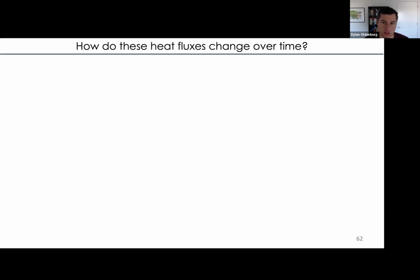So next, we discuss how these heat fluxes change over time to determine what is driving the sea ice decline. And since we're interested in understanding winter and summer sea ice decline separately, we look at both summer and winter. And the heat fluxes are strongest in about December, January, and June through August. So we choose to focus on these periods rather than September and March when the heat fluxes are pretty weak.